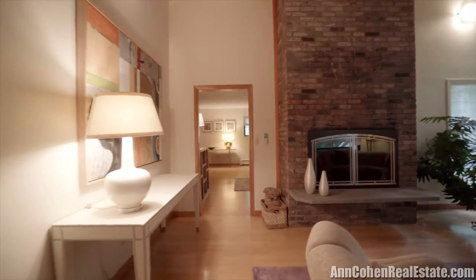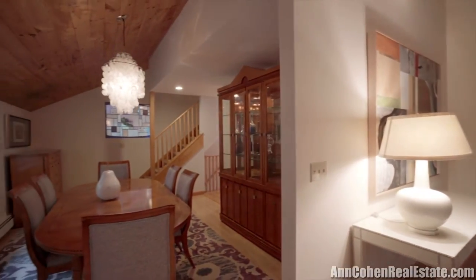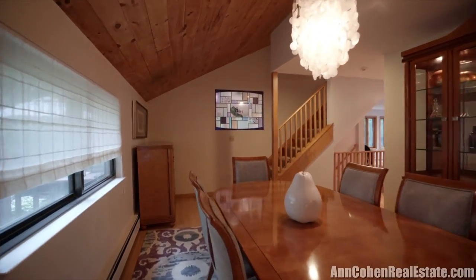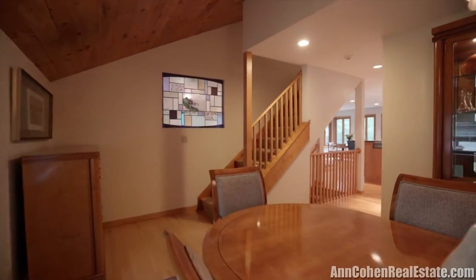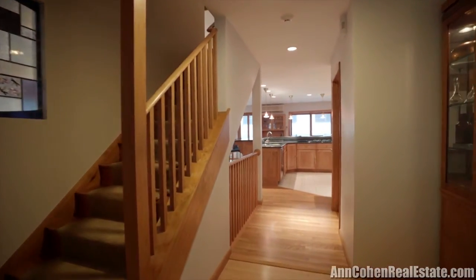Notable artistic features are absolutely everywhere. Hardwood floors, top-grade granite, custom stained glass windows, a slab counter with a vessel sink, exotic tile and slate, knotty pine vaulted ceilings, and clerestory windows.